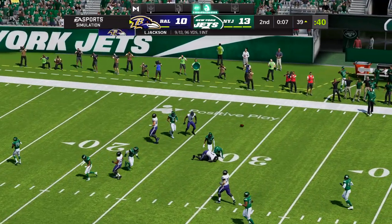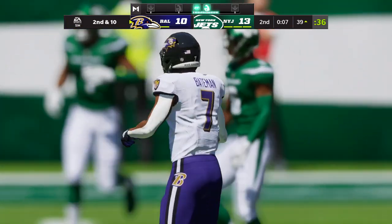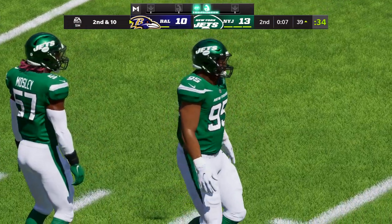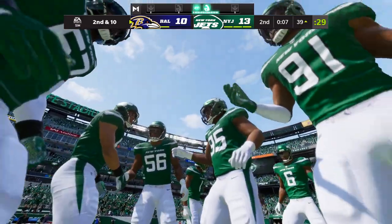And that is incomplete. 7 seconds remaining. I think that was good strategy there, trying to go right back to him after the last completion. But this time, the defense was all over him, and they got there to break that one up.